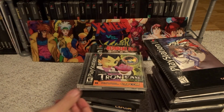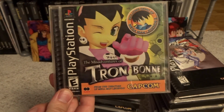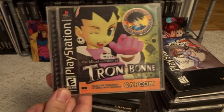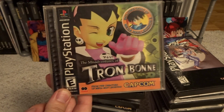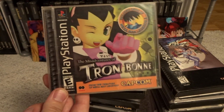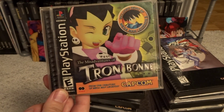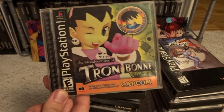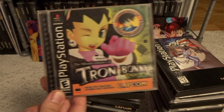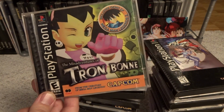And then we get to the crown jewel, I guess, of the Mega Man series, at least as far as value. All of a sudden, this game is, I guess, the most expensive PS1 game in the U.S. that's not a variant or anything like that, and that is The Misadventures of Tron Bonne. Just a side quest game from the Mega Man Legends series. This one came out in between Legends 1 and Legends 2. So this one has a bonus demo disc for Legends 2 included.